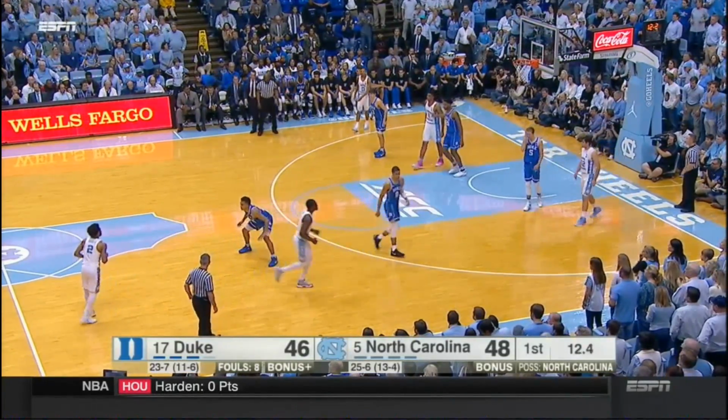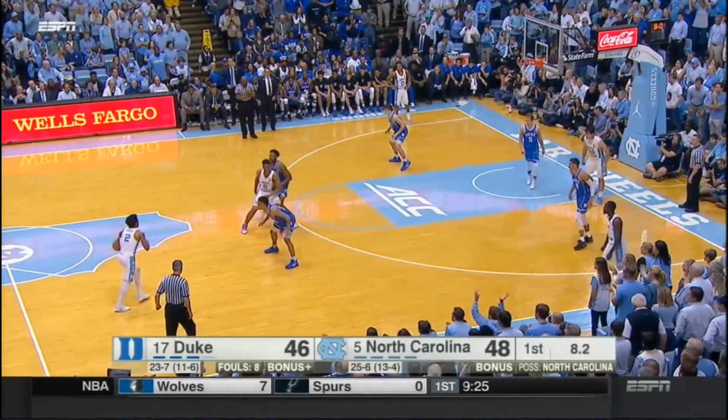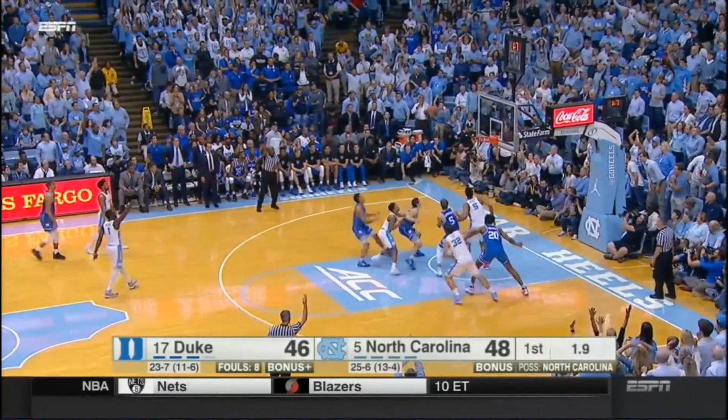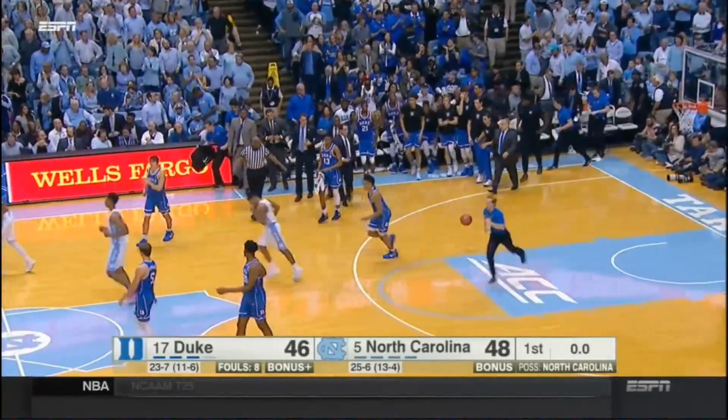There it is. Jackson on him, 10 seconds. Ball screen Bradley. Pinson will launch. And that'll be all in a great 20 minutes of action.